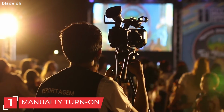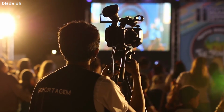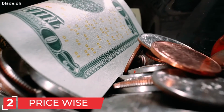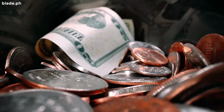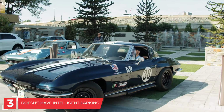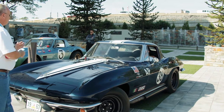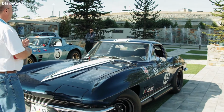First, an action camera must always be manually turned on if you want to use it as a dash cam. Second, price-wise, this is a more expensive choice compared to a dash cam. Third, it doesn't come with an intelligent parking mode. The intelligent parking mode enables dash cams to keep recording even if the car is parked.